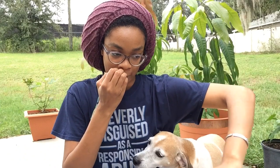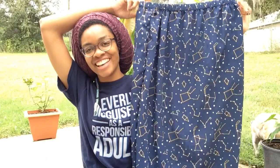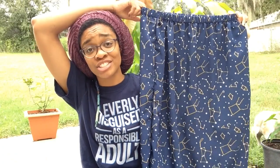Okay, I need both of my hands. So, this is my next finished object. I made a skirt. I was walking around in Joanne Crafts, I think is what it's called. I was just gonna say Joanne's, but I'm pretty sure it's Joanne's Crafts.